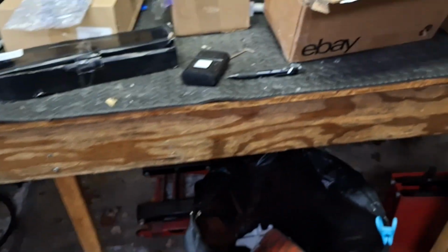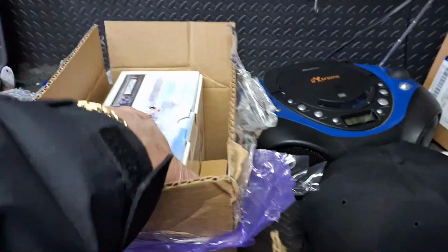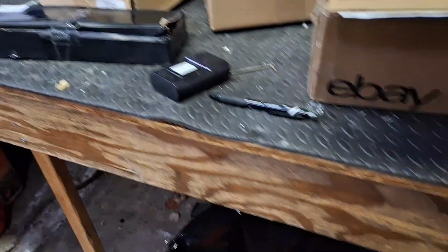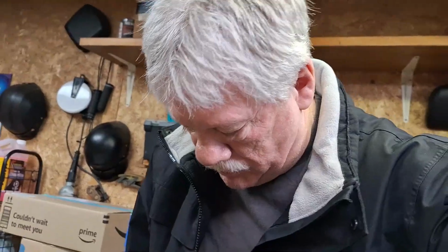Batwing fairing and radio, speakers. So I'll have my tunes. So I'll tell you what it is. It's a 2016 Harley-Davidson Switchback. So some refer to it as a baby Road King. But when I'm done with it, it's going to be looking more like a baby Street Glide.